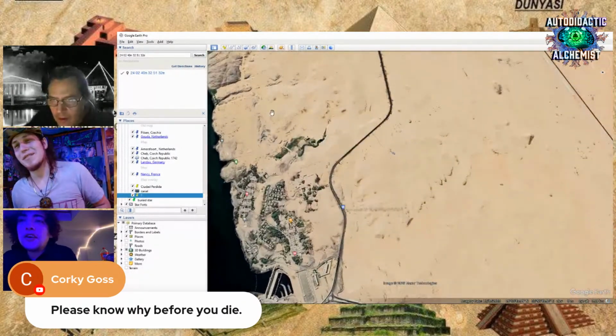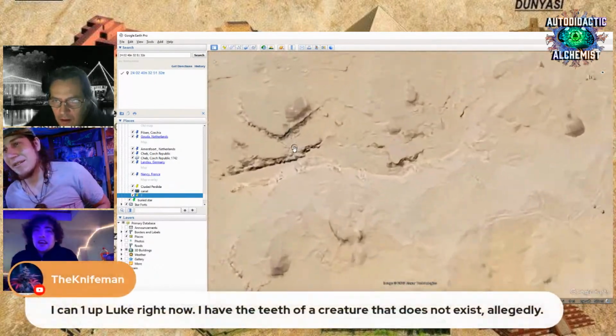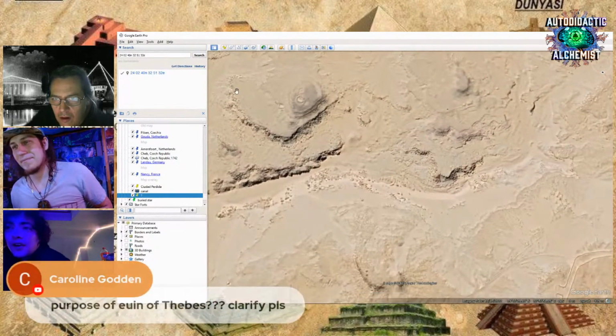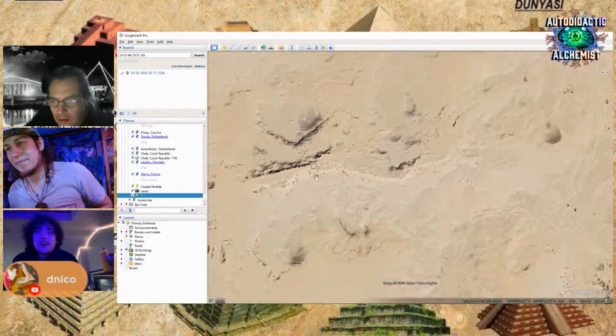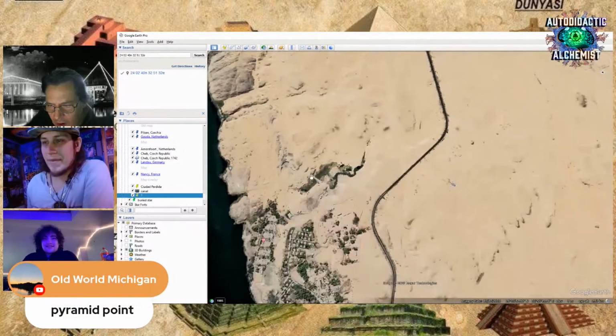Oh, apparently those are really good sources for iron ore. Did you know that? There's loads of iron under there. Wow. So I wonder how much iron was in there.